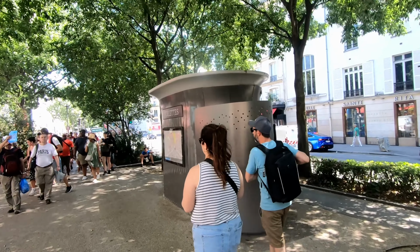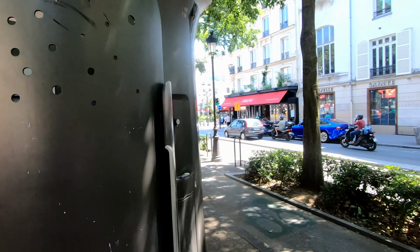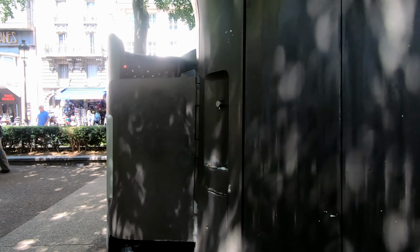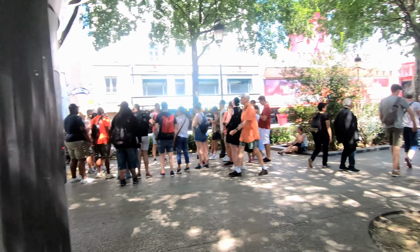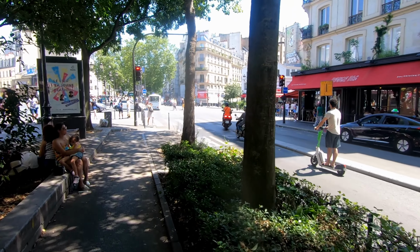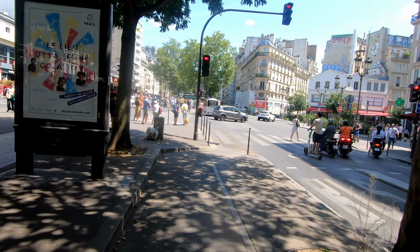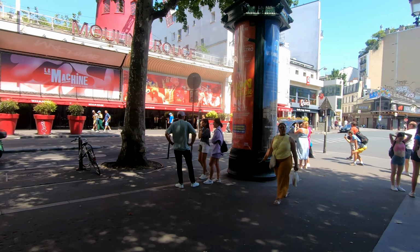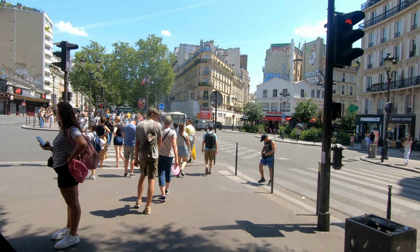Thought this was interesting. This is a public toilet, and they're everywhere. And if you open this door right here, that's a public urinal, and everybody can see your feet and your head, so it's an interesting thing. It's because there's not a lot of public toilets in Paris. If there are any, you have to pay for them, and so that one's just outside the Moulin Rouge here. And then the toilets self-wash themselves after you're done.